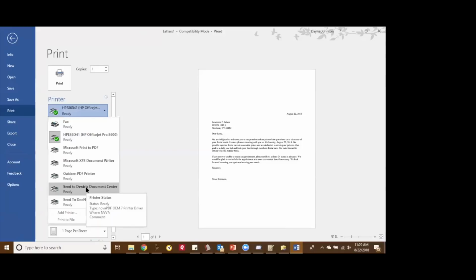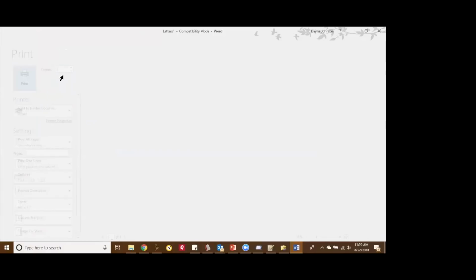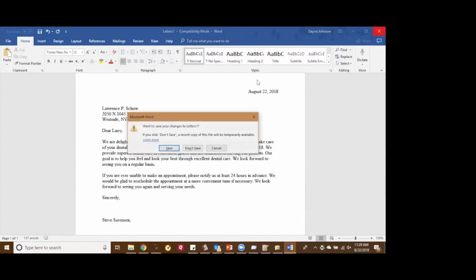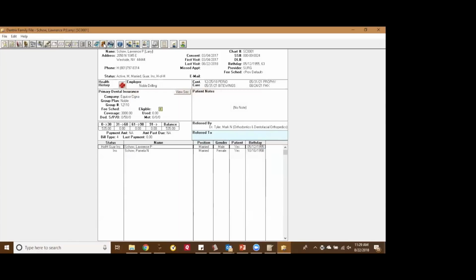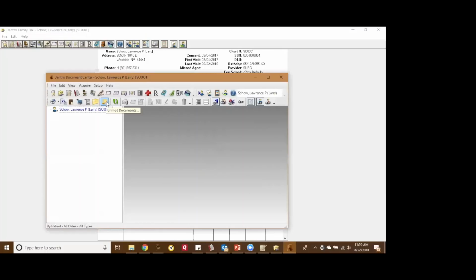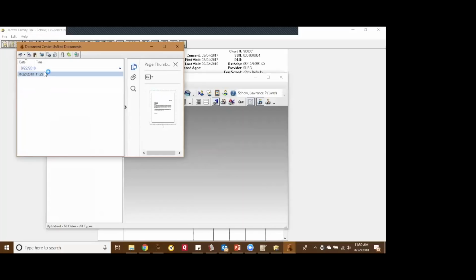Part of Dentrix is that it loads a printer driver into your system so you can send something to the Dentrix Document Center. When I click print, it does a virtual print, so you don't really see anything happen. But it actually goes to the Document Center. If I now open up Larry's Document Center, which is the big brown file cabinet, I can go into this icon right here. It's called Unfiled Documents. And this is where my document is, here's my letter that I just sent off to Larry. Now I'm going to attach it to his Document Center.